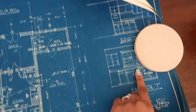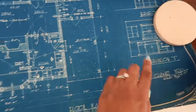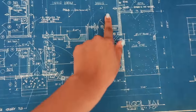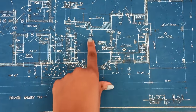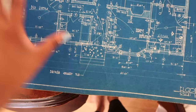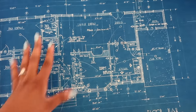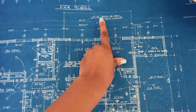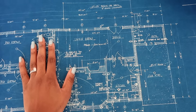And then you can see the kitchen plan that they had. I mean, I just love this so much. Carport, dining, living. This was labeled as the den where we are right now. Bathroom. I mean, this is just so cool. And this before was just a terrace. It was not a sunroom. So that's something that the owners did later on.